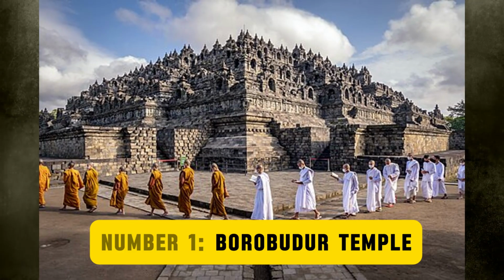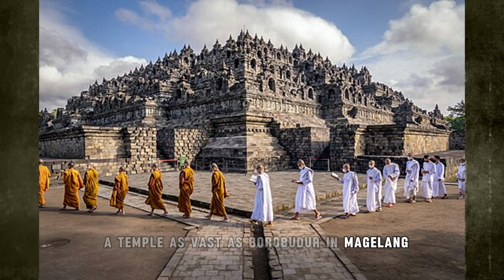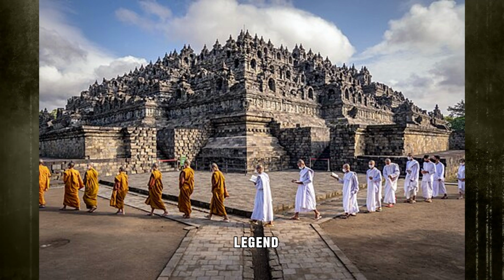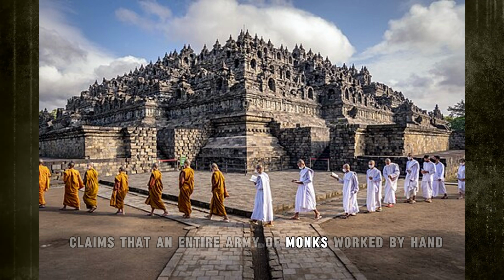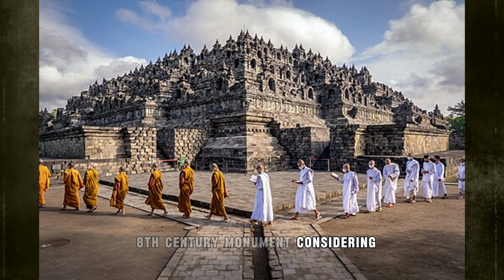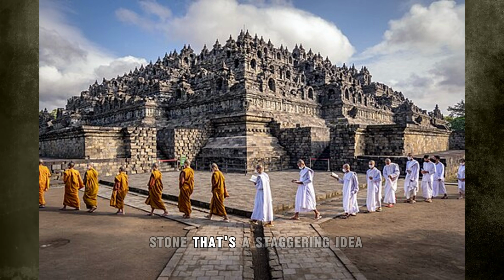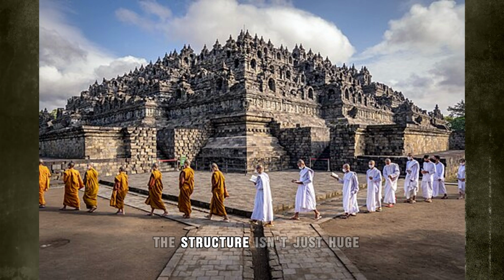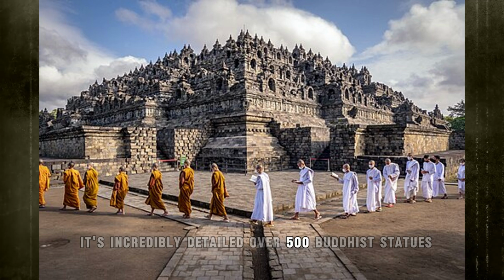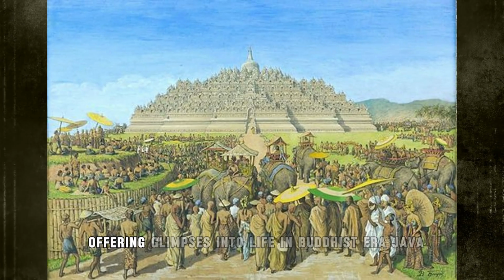Number 1. Borobudur Temple. A temple as vast as Borobudur in Magelang, Indonesia needs an origin story just as massive, and it has one. Legend claims that an entire army of monks worked by hand to construct the enormous 8th century monument. Considering it's built from over 180,000 cubic feet of volcanic stone, that's a staggering idea. The structure isn't just huge, it's incredibly detailed. Over 500 Buddha statues and carved reliefs line the path to the top of the tiered pyramid, offering glimpses into life in Buddhist-era Java.